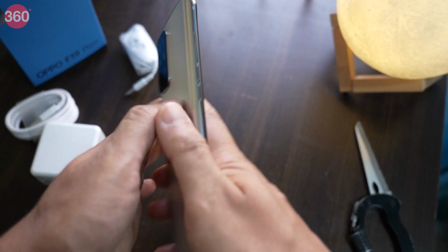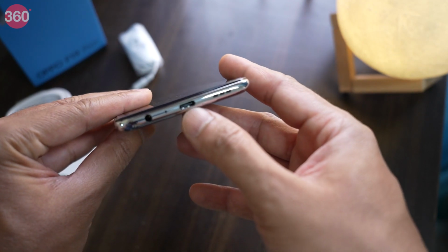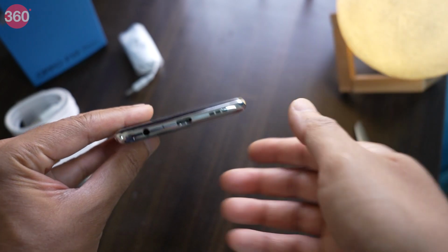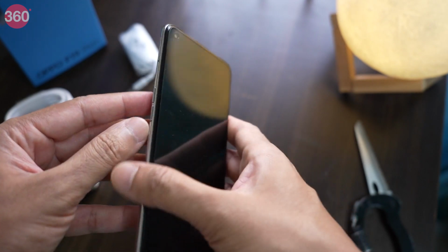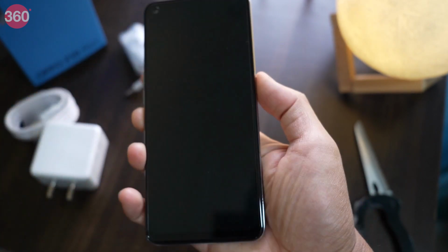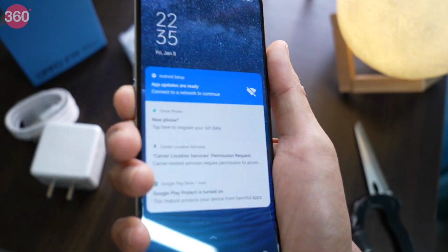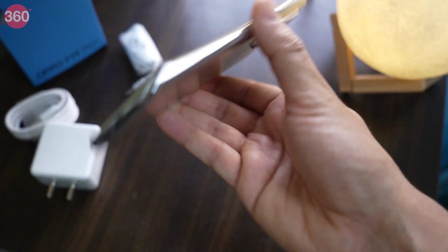Let's start with the ports. So down at the bottom, we have a headphone jack, you have the USB Type-C port, and you have the speaker grill over here. Now over to the right, we have the power button and the volume button on the opposite side. So again, they are within reach, and they have a fairly nice tactile feedback. And that's it.